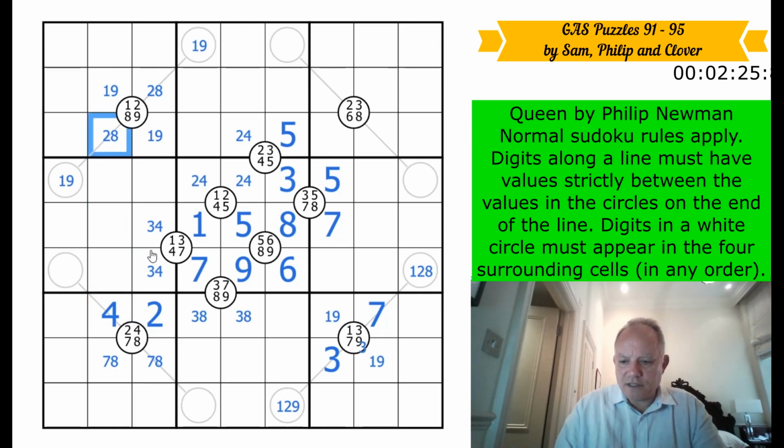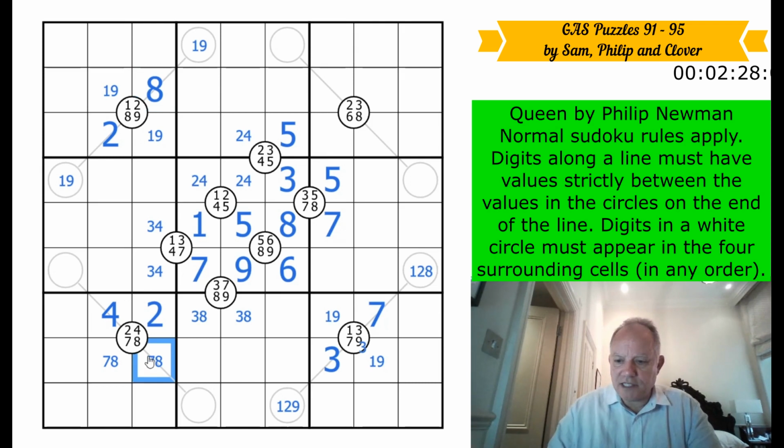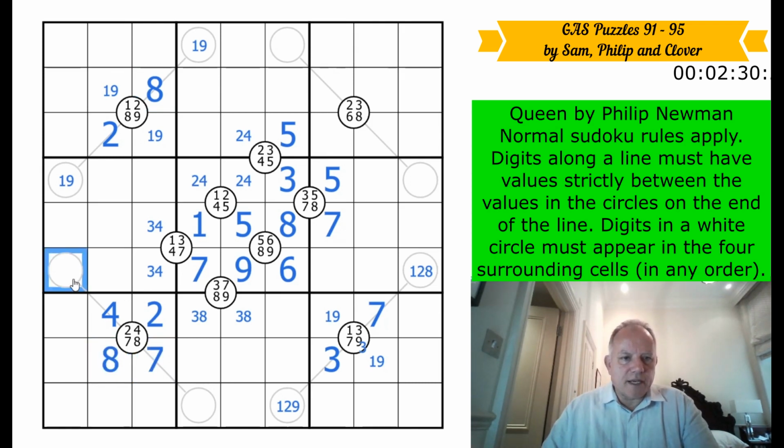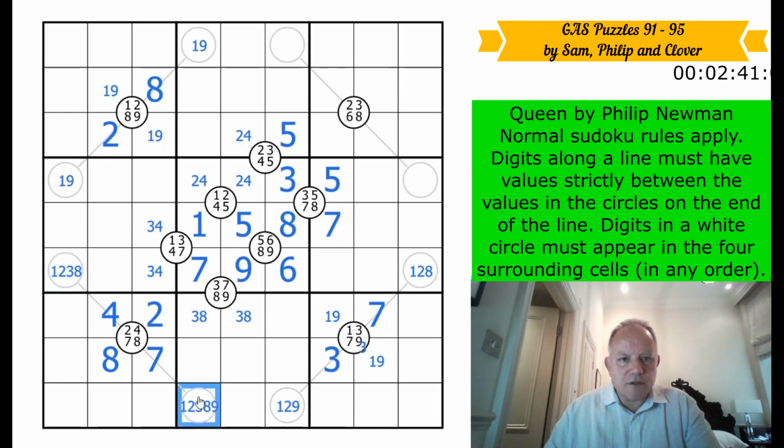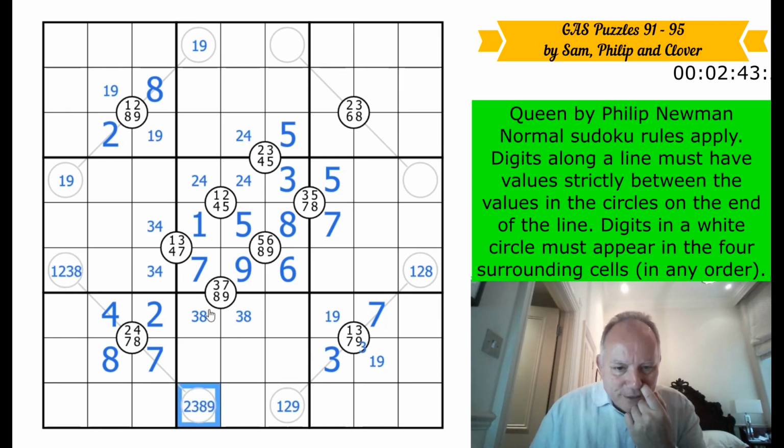The 2 fixes the 2, 8 pair. That fixes 7 and 8. Right, again, these are from 1, 2, 3, 8, and 9. Now, how much can I narrow those down? That's not a 9. That's not a 1. I can't narrow them down much at all.